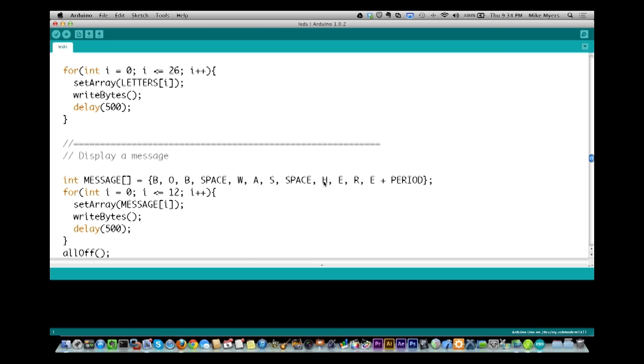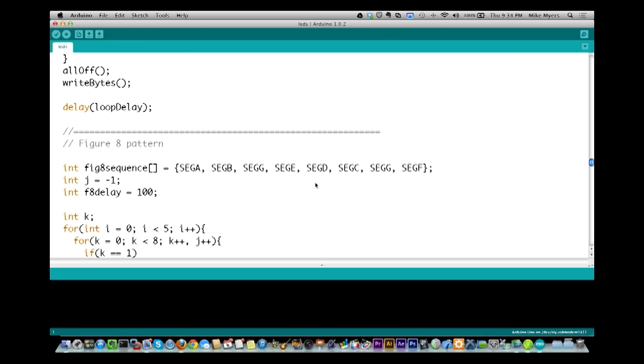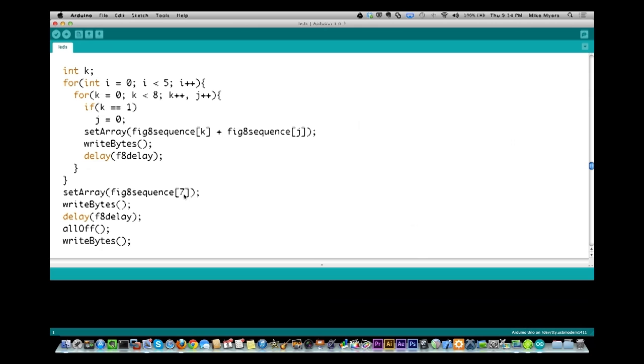That's right. And that last one, in binary math, all I've done is I've taken the E and then added the constant for the period, which is a decimal point, and then of course it displays the period right there with the letter. All right. Very good. And then you do the figure 8 pattern. And then I do the figure 8. And you just do it 5 times around in a loop. And yeah, just a couple of for loops to display.